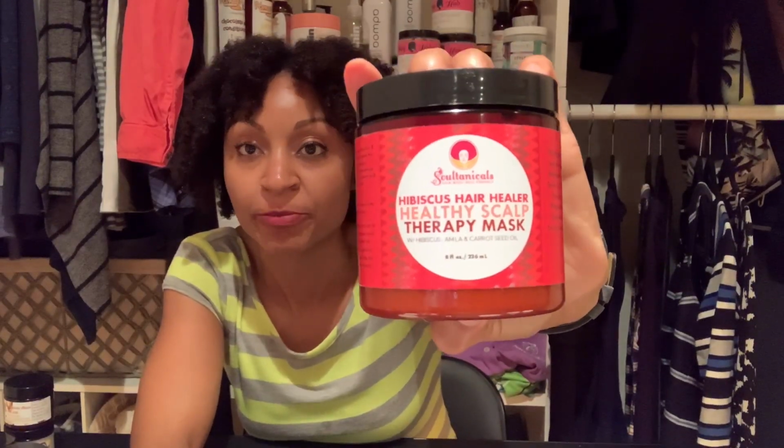Soultanicals Hibiscus Hair Healer Healthy Scalp Therapy Mask. I have not used this yet. I ordered it back in January, and the reason I have not used it yet is because I purchased, I think, 5 or 6 products, yet somehow didn't get a shampoo.